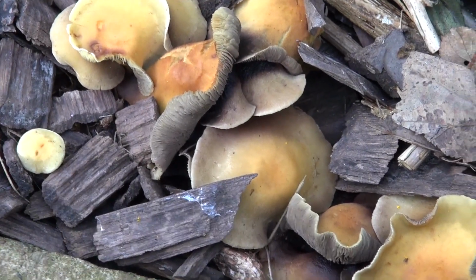All right. Anyway, just sharing some mushrooms.